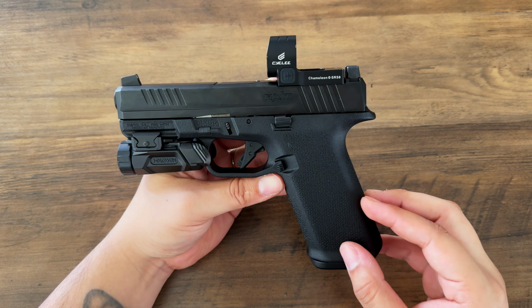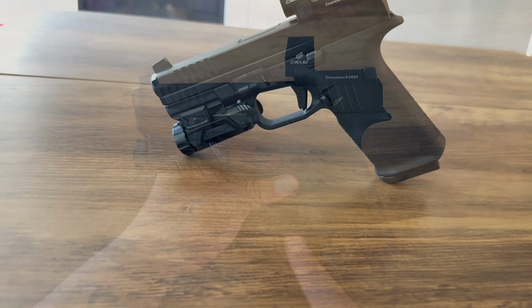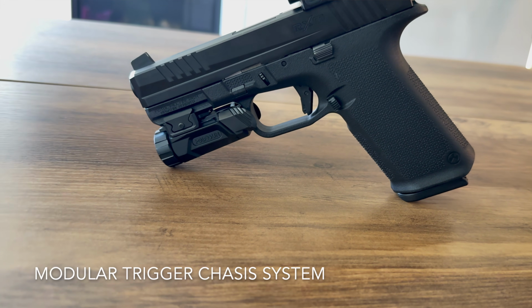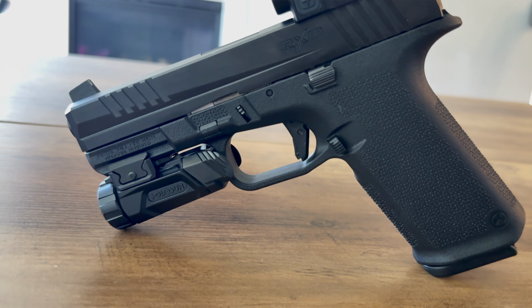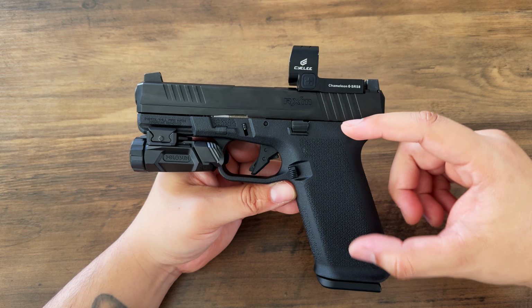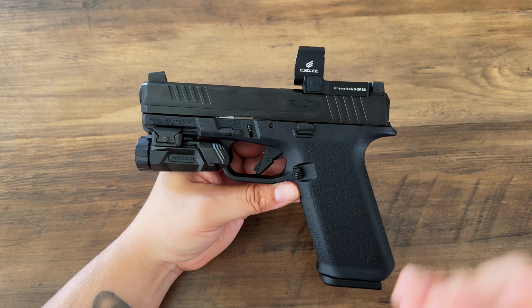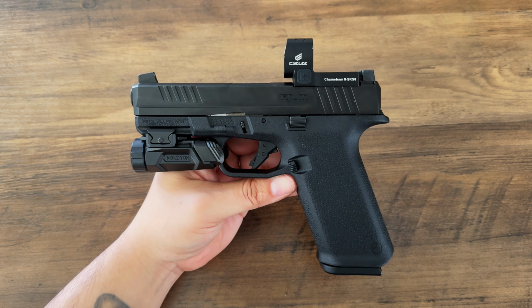It just works. I think another huge standout feature from this RXM though is the trigger chassis system. So you can really change the frame or the slide however you like, and that just goes above and beyond in modularity. This is, like I said, the full frame. You can get the subcompact or the compact and kind of go from there. Options are endless. You can even get aftermarket metal frames, which is awesome.